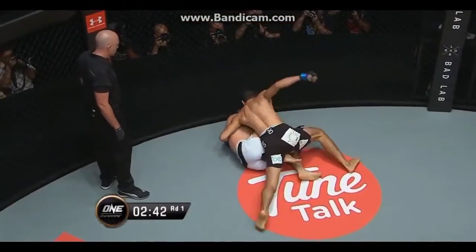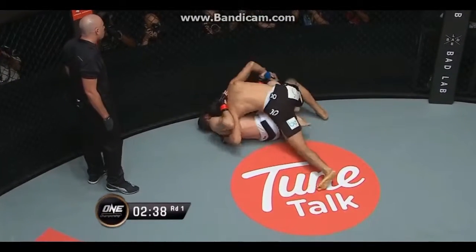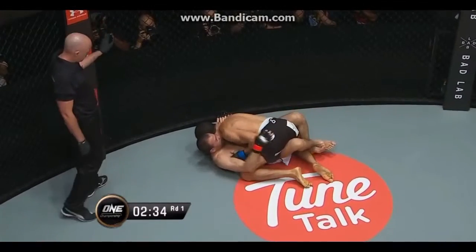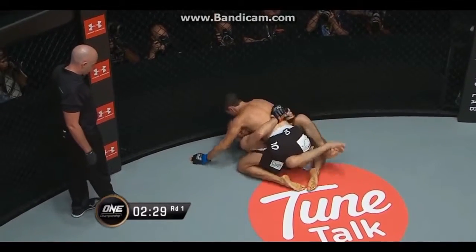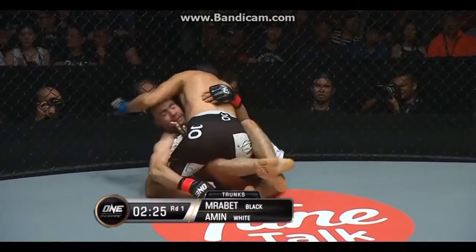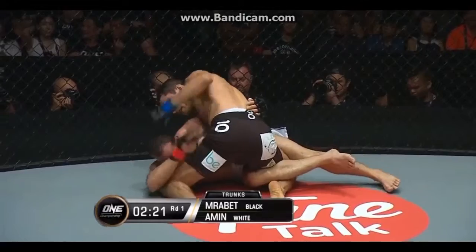Amin, nice little slide out there. He was able to slide out of the mount position and get back into guard. Maybe he's managed to recover and get back into half guard, where he only has just 1 leg. Trying to bring him as close in as possible, isn't he? So that there's no distance for Rabat to work.